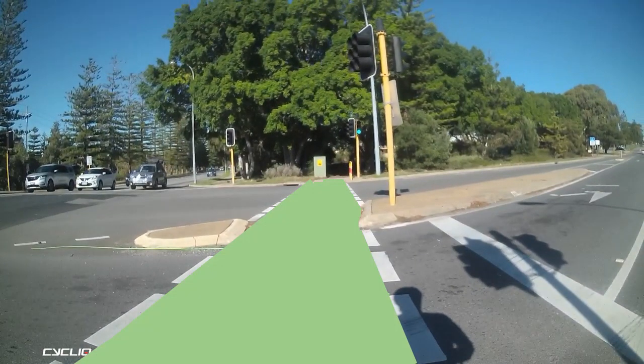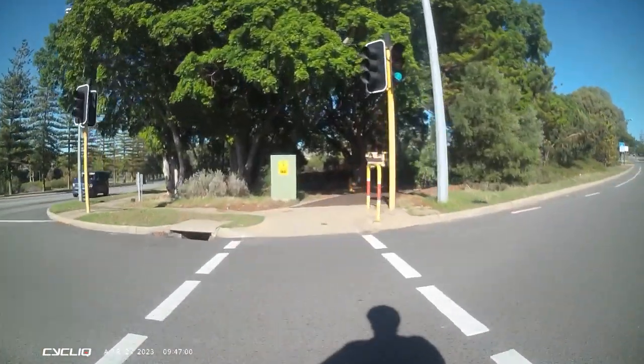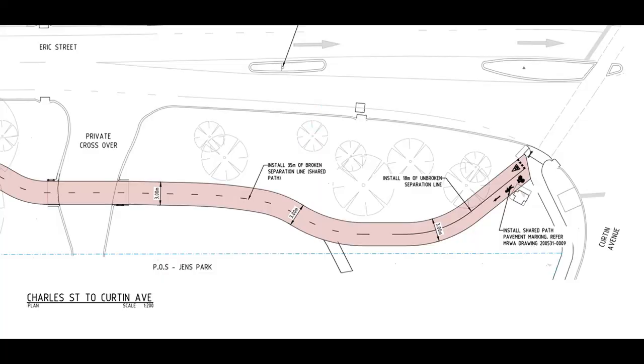it's actually quite hard to see the shared path on the other side there. So I reckon some green paint here would probably help a hell of a lot in terms of wayfinding to let newbies like myself know the path is here. So here's the plan, just slap a bit of green paint down across the road there.